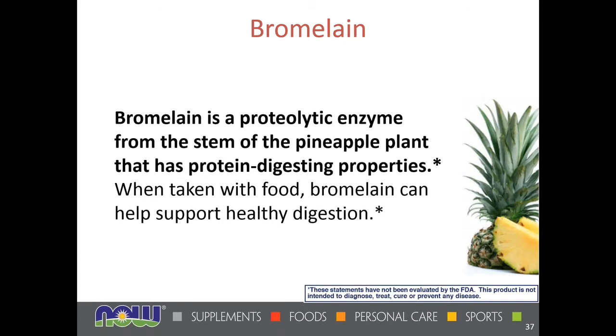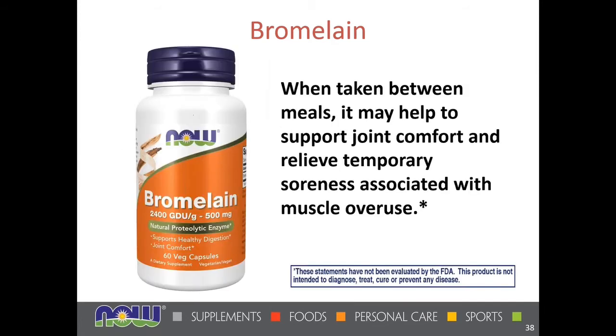Now, bromelain is a proteolytic enzyme, or protein digesting enzyme, from the stem of a pineapple plant. And when taken with food, it helps support healthy digestion. However, the neat thing about bromelain is that when you take it between meals, it can help support joint comfort and relieve temporary soreness associated with muscle overuse. So it becomes a metabolic enzyme in that regard.